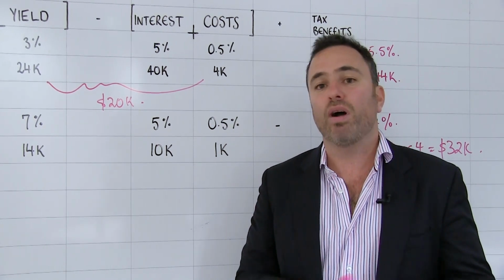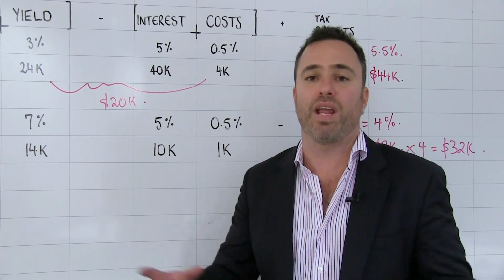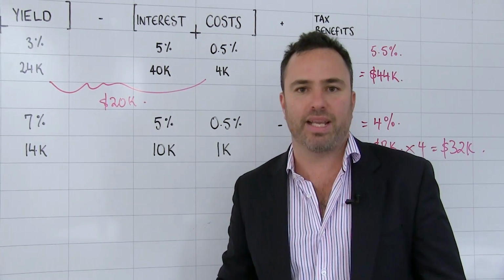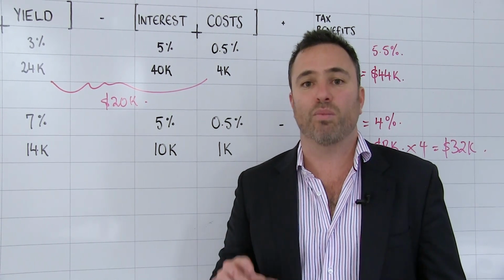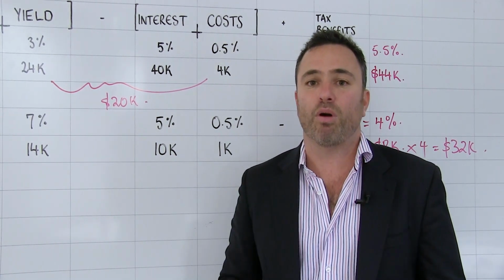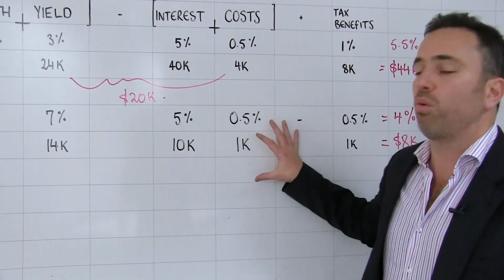But the reality is, it's not one cap fits all, or one investment option best for everybody. Everyone's circumstance is different. There's plenty of ways to skin a cat, and there's plenty of ways for you to create some wealth for yourself in investing and in property. So if that is not a possibility for you, this quite possibly could.